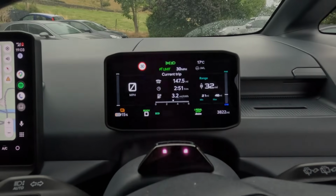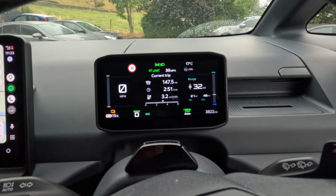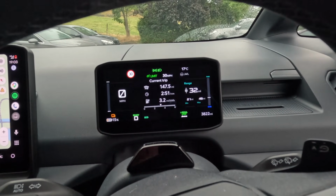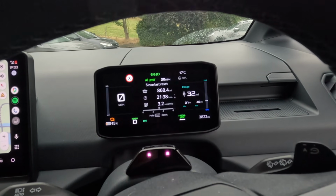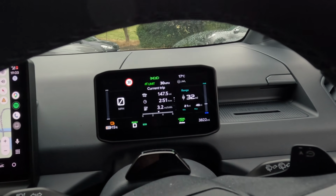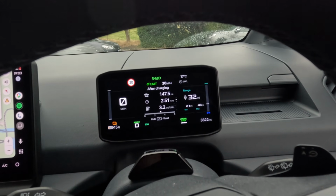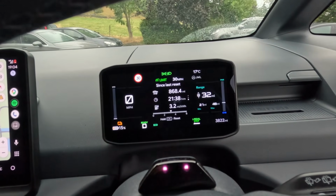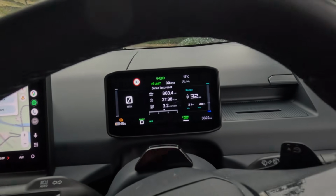Okay, well, we finally made it. It's cutting it pretty tight. It's 15%, and yeah, there you go. And so the current trip was... so the total trip. So that's this since we last left. No, when was it? That one. Sorry, that's the total of the holiday. Okay.